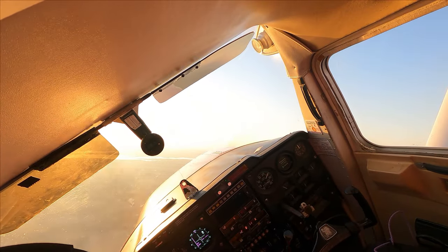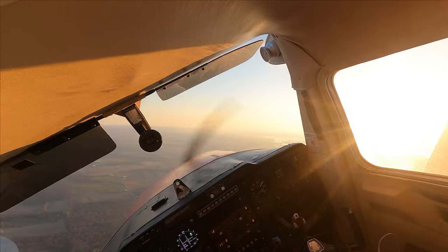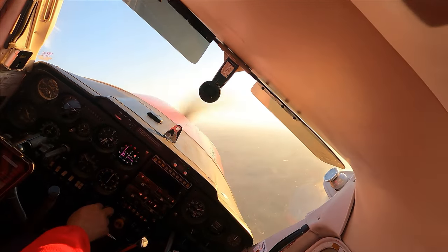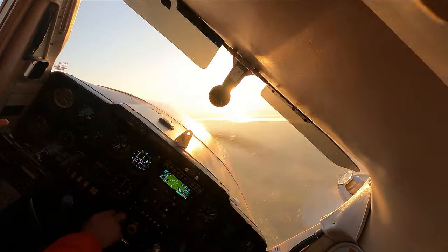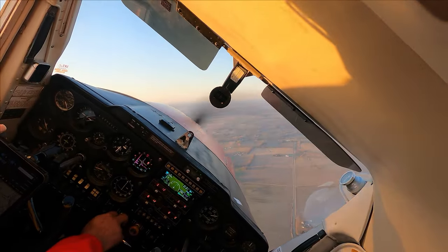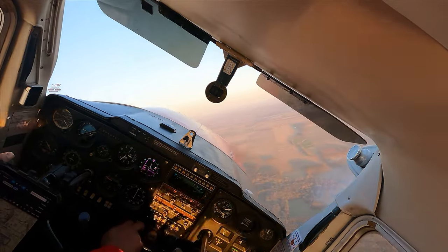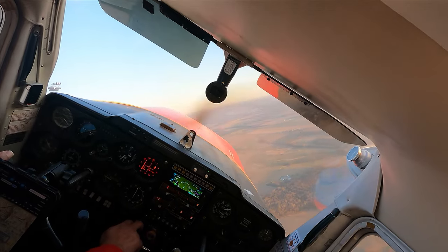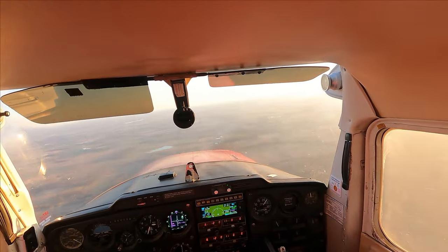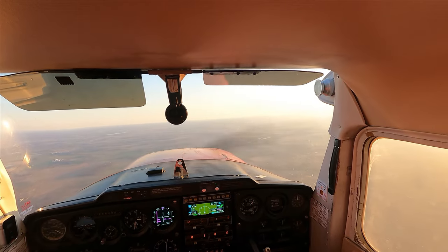Yes, west and here comes my south heading. We'll get out of it and go one to the right. Lots of right rudder. And here comes south, power back, and trim it back. Okay, that was good. That was pretty good. Stayed on target and 50 degrees of bank. Did not bust my altitude.